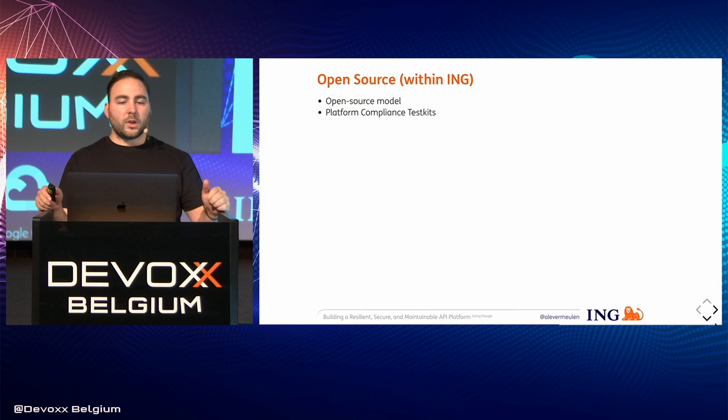So we developed this global API SDK in an open source manner. Should say it's open source, yes, but within ING. This means that we use issues publicly within ING. We use merge requests. Everyone can look at what we're doing, can contribute to discussions. And what we're intending to offer is platform compliance test kits, so that whenever somebody else wants to create something, they can check whether that application will be compliant or at least compatible with the current platform as it stands.